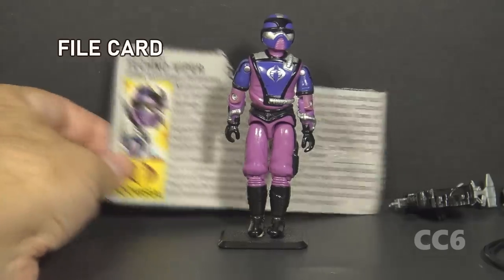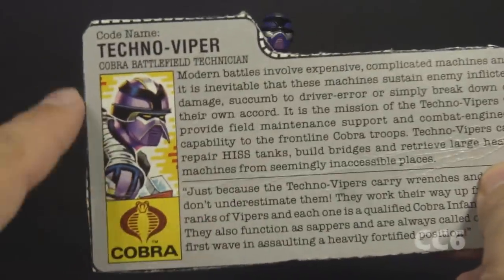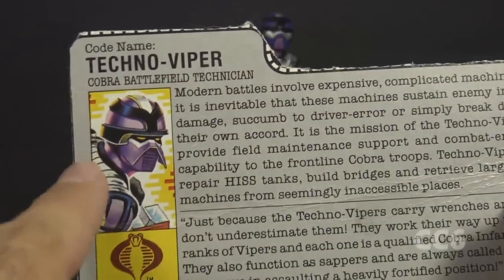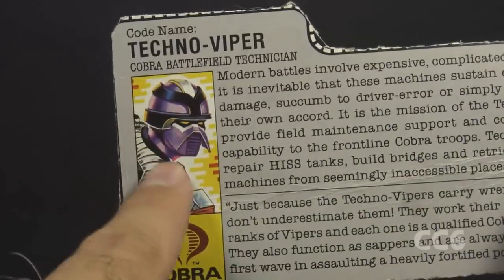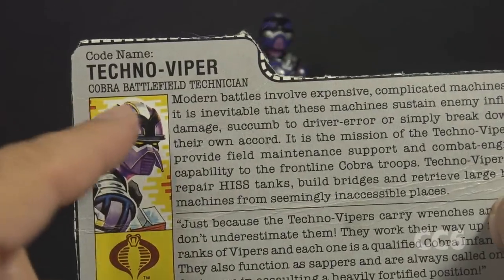Let us turn our attention to the TECHNO-VIPER file card. It has his faction as Cobra. It has a portrait of TECHNO-VIPER here, and you can see on the card art, the helmet is more flared and layered than it appears on the figure. His codename is TECHNO-VIPER. He is the Cobra Battlefield Technician.